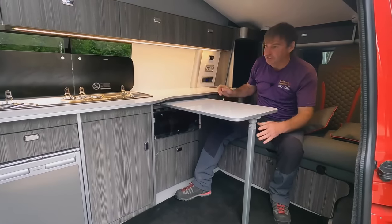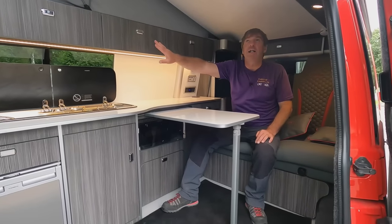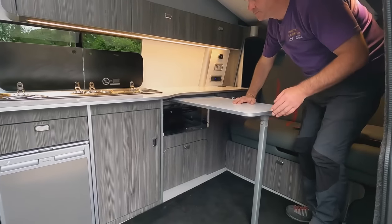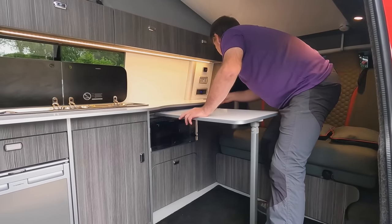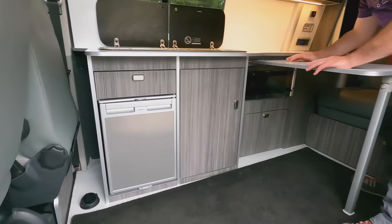Just a shame there wasn't another table rail over there. But look, we've got cupboards going all the way along as well. So that is huge, really. And you could fit a rail there. But why should we? It should have been done, shouldn't it? We do have lights underneath there as well. And then we've got the compressor fridge as well.